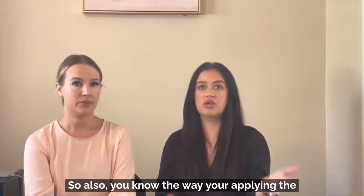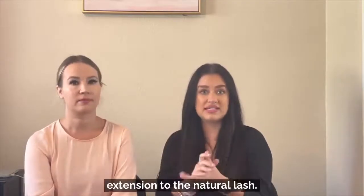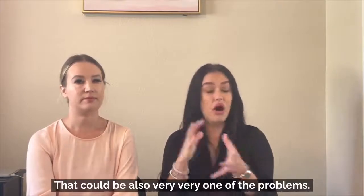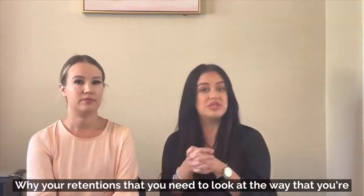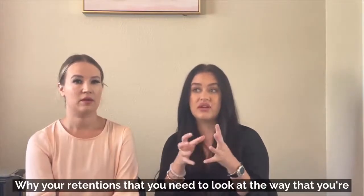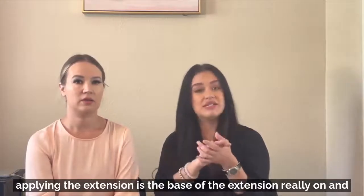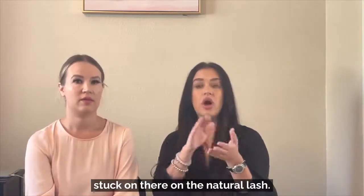Also, the way you're applying the extension to the natural lash could be one of the problems why your retention is bad. You need to look at the way that you're applying the extension. Is the base of the extension really on and stuck on there on the natural lash?